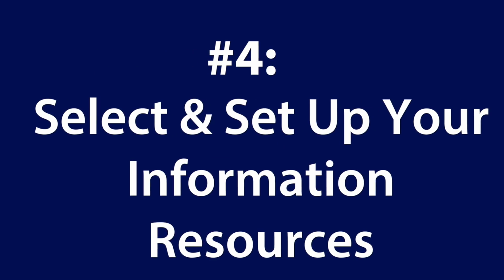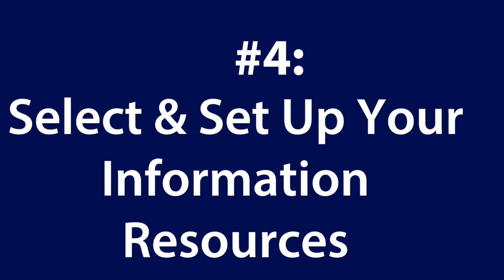Number 4, select and set up your information resources. This is another one of those that needs to be done way ahead of time so that you're not fumbling around trying to figure it out. Some of the deal sites out there do a great job of covering Black Friday deals and holiday deals. Some maybe not quite so much. Some offer specific web pages and or apps just for Black Friday deals, which is an interesting choice, but that's also a good source of information for you.